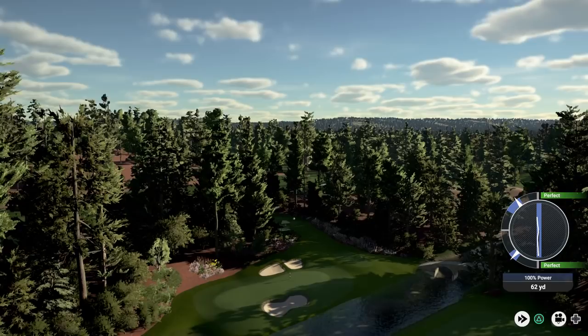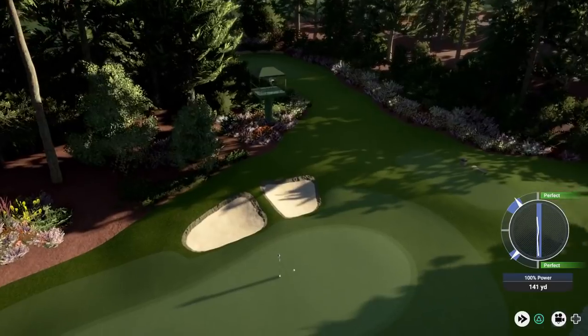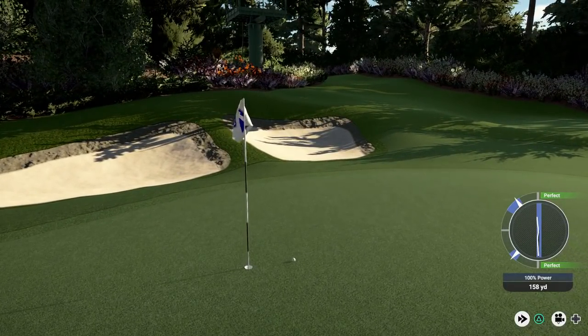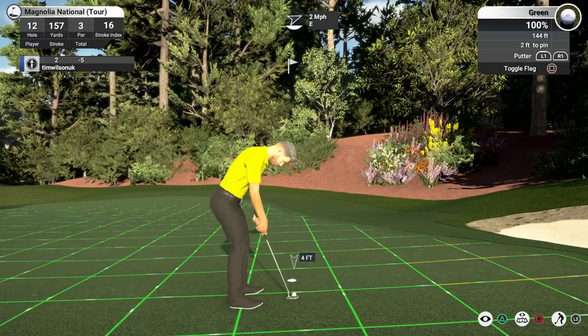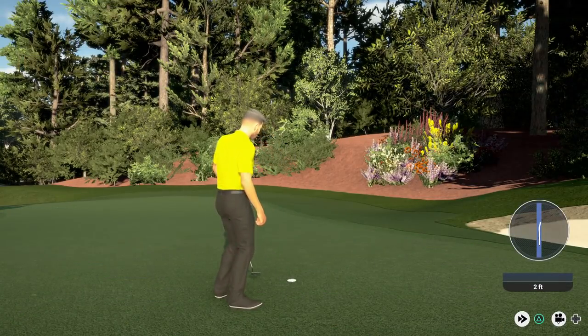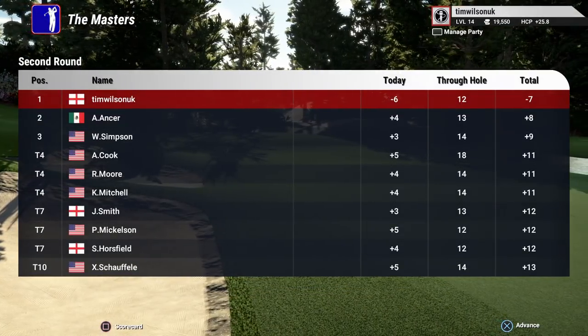Number 12, Golden Bell, hit it nice and straight today. Should check it fairly quickly. Yeah, oh yes, that's probably the best shot I think I've ever played on 12 at Augusta. 2 feet from the flag, I will take that. Six under through 12.